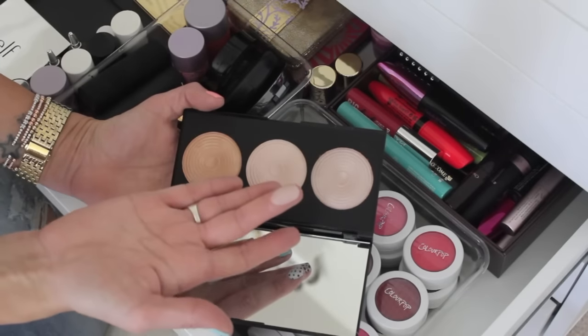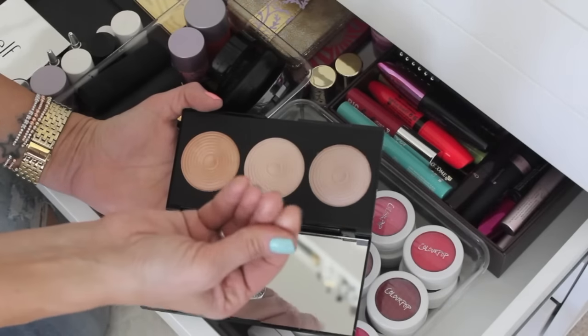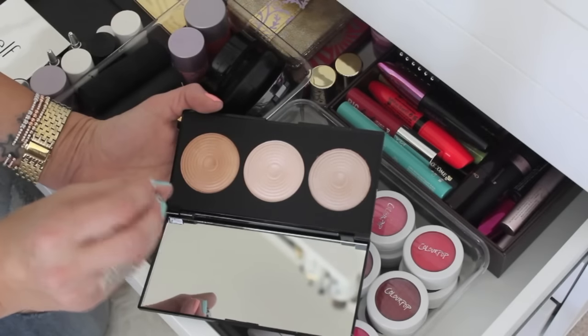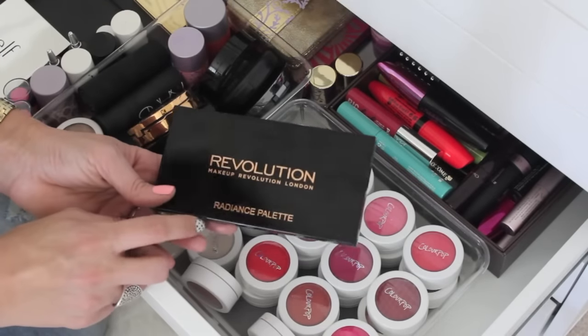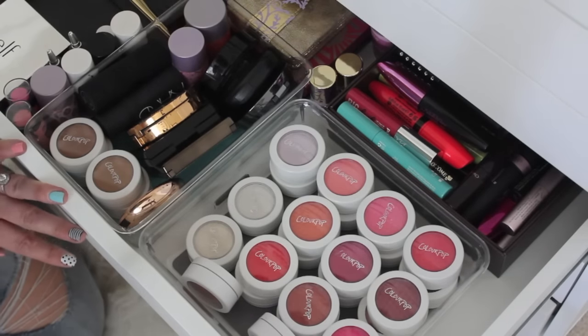It's a lot cheaper, and these do basically the same thing. They're very soft. If you just dip a big fluffy brush in, they pretty much serve the same purpose. You can build them up and wet your brush with Fix Plus, but this is a really nice, inexpensive highlighting palette.